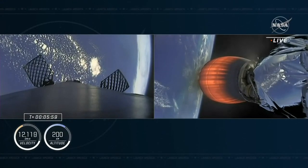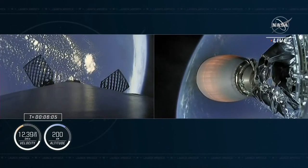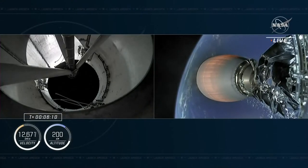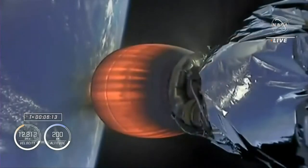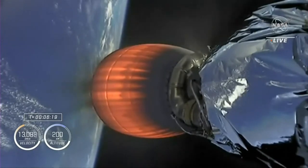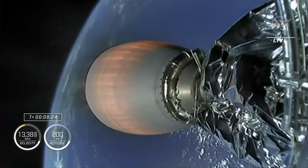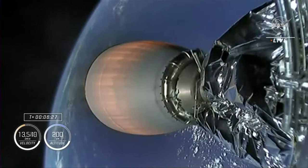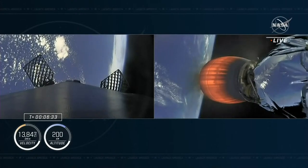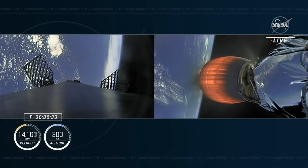The single MVAC engine that you see on the right of your screen is continuing to fire. We did hear another call out that trajectory is nominal. Crew heading in the direction that they are supposed to be. This single engine can produce over 220,000 pounds of thrust in the vacuum of space. Now over 200 kilometers in altitude. We will start to hit events now in rapid succession as the first stage continues to make its way back to Earth and the second stage continues its burn, just a couple minutes left in that burn.